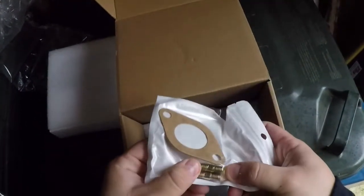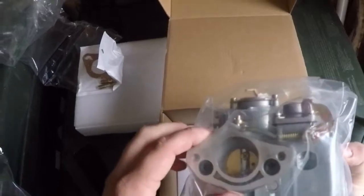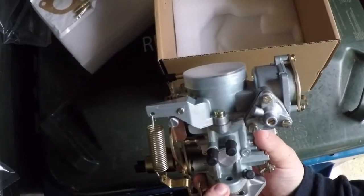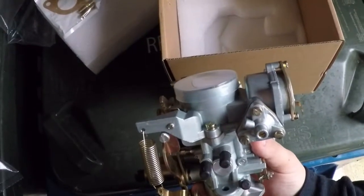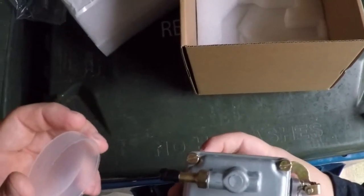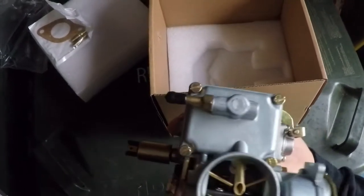There's the bolts. Now, one review I read online about this carburetor is that it has a plate, and it does, but you can take that plate off. The intake manifold that we have on our Beetle doesn't use this plate. It uses the actual bottom of the carburetor right here. So we just have to take this plate off, and that will bolt directly onto our intake manifold. She's so pretty. Nice.